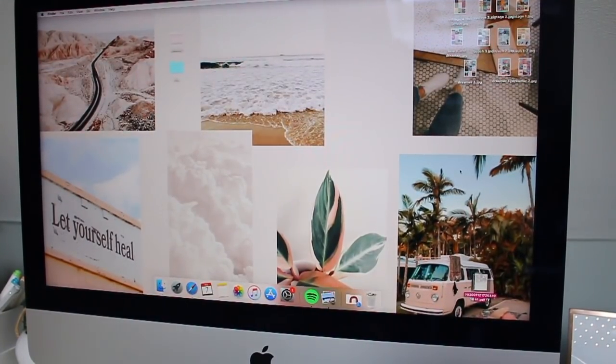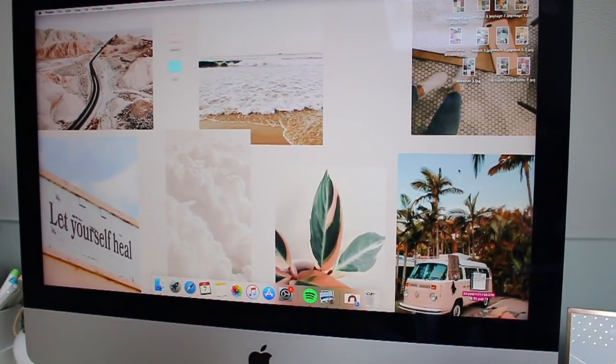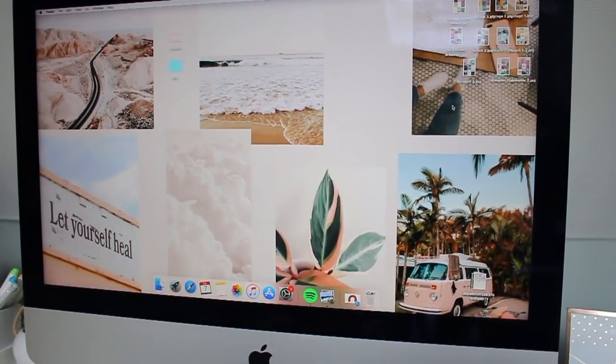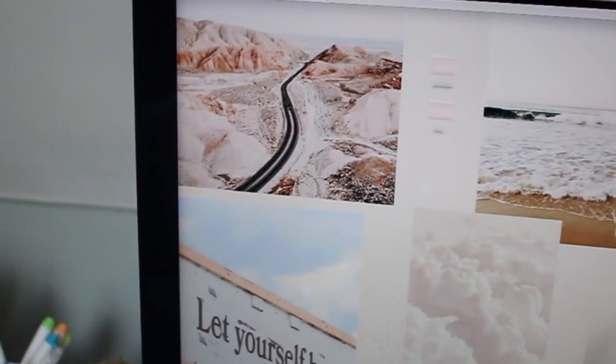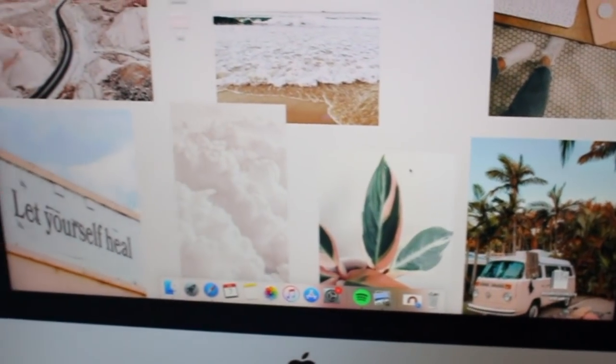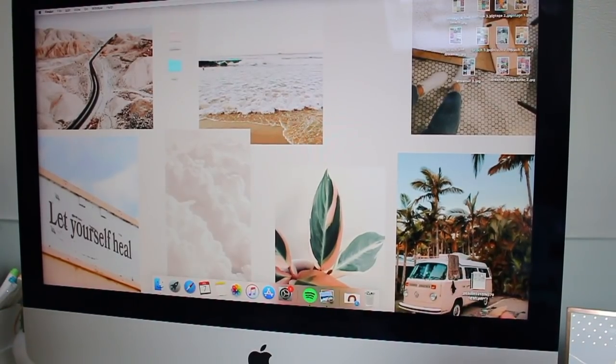So right now, I am decluttering my Mac and organizing it because I have so many files on my desktop. First off, I just changed my background. And this background is so, so cute. It's from one of my favorite YouTubers. I'll link her down below and I'll link the screen saver down below. It's just a really cute collage and I love the whole aesthetic.